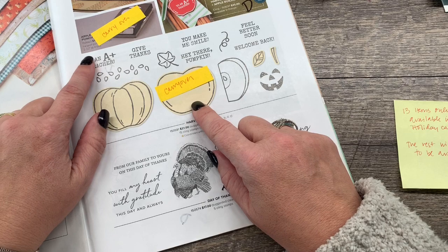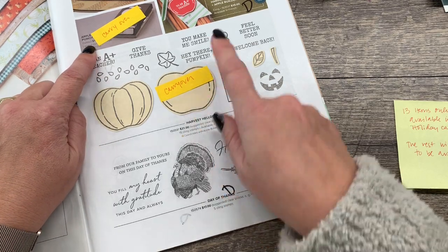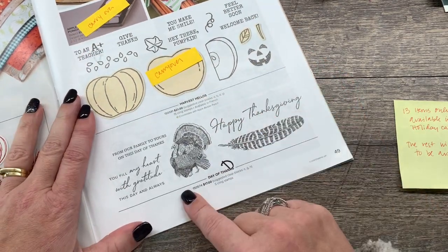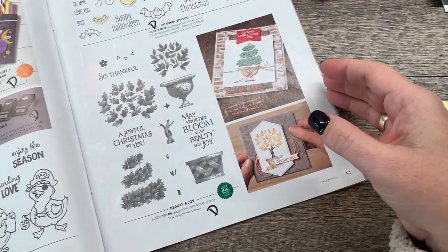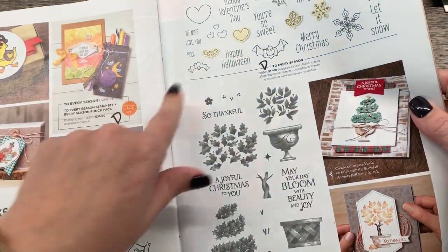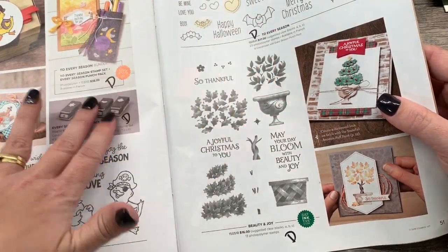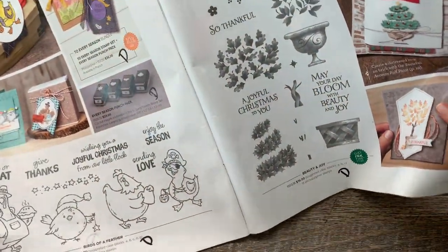Likewise, I was excited to see that the Harvest Hellos punch and stamp set will carry over. The discount will go away, however, so make sure you get that. The Day of Thanks stamp set is being discontinued. The To Every Season bundle and its components will all be retired, which is a bummer because I really like these, and there's a lot of kind of holidays you can get in one set of these. I recommend them, to be honest. If you don't have them yet, I would get them.